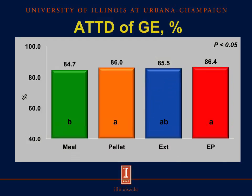In this slide, we observe the apparent total tract digestibility of gross energy. We observe here that pigs that were fed the diet that was pelleted or stewed and pelleted had greater digestibility of gross energy comparing with the meal diet. But this was not the case when we compare these two treatments with a stewed diet.